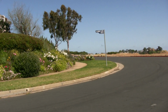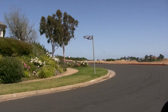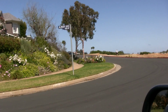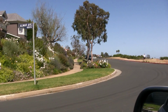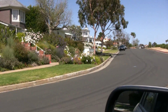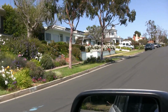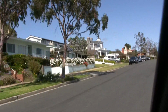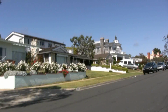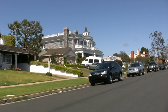Street on the top of the cliff close to the ocean in Pacific Palisades. Houses are only on the left, because on the right side are ocean, Santa Monica. This is houses over here. Very nice place for living.